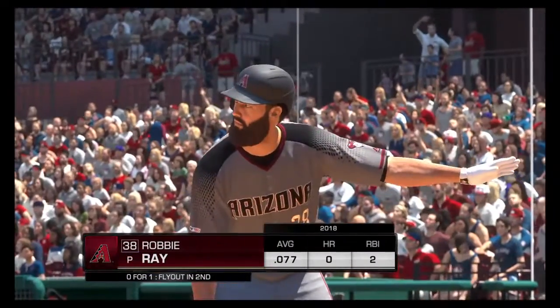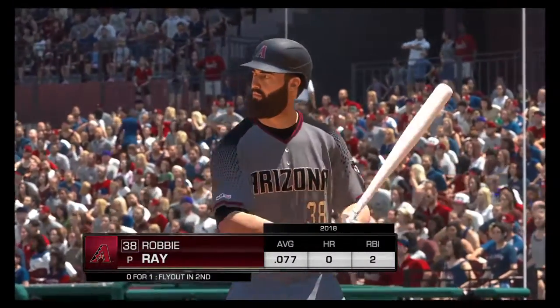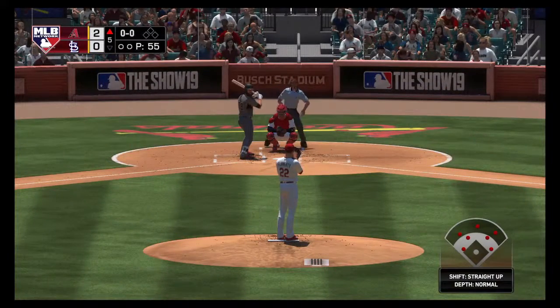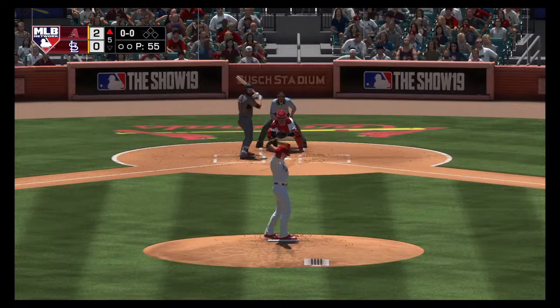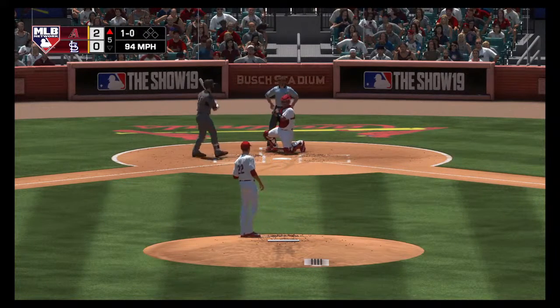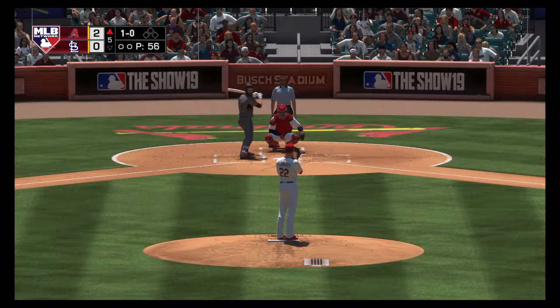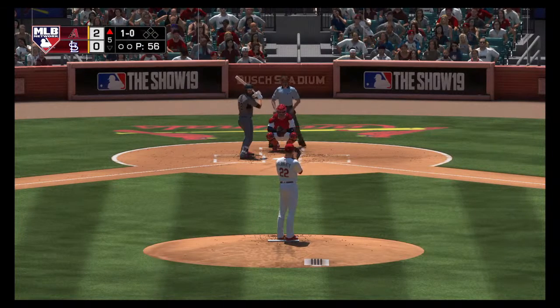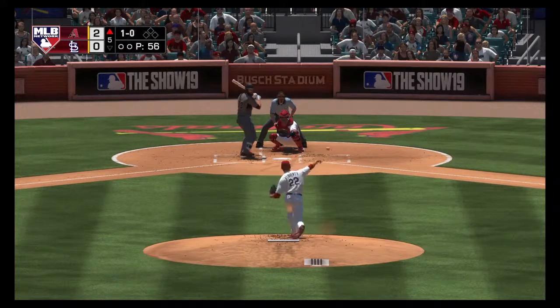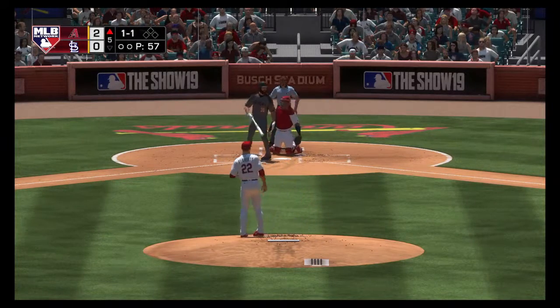So here now is the pitcher, Robbie Ray. He's 0 for 1 thus far. Robbie Ray. He's ready. Here's the first offering. Just off the outside that time, laid off for a ball. Fouled away.